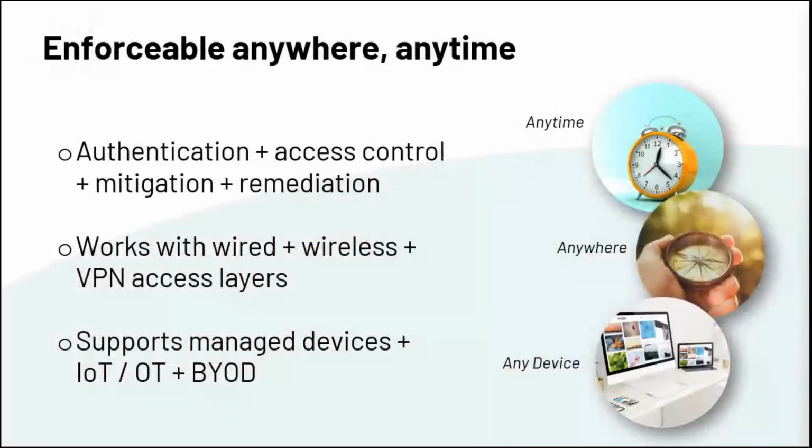We really are enforceable anywhere, anytime, and any device. We're able to use standards-based protocols to make sure that we are working with just about any sort of network that you can imagine, whether it's wired or wireless. If you have VPNs, we're able to make sure that every device that comes onto your network is the type of device that you want and that the users are authenticated on those devices properly.